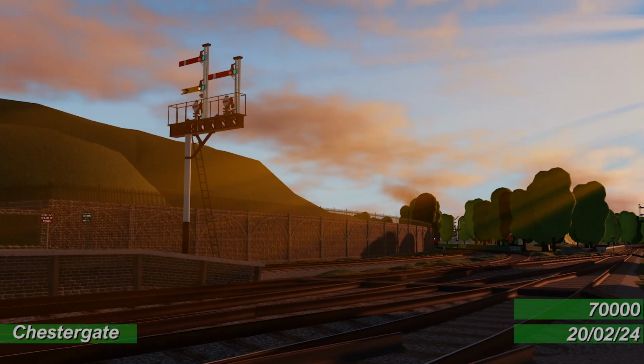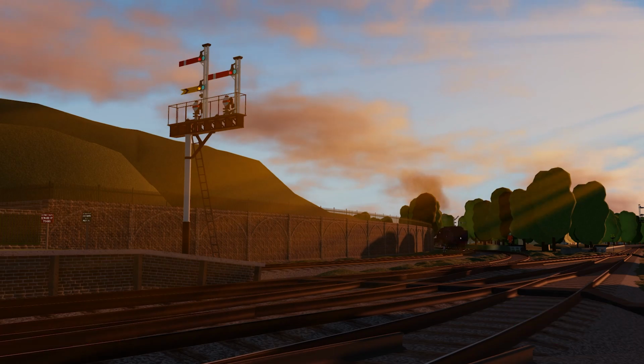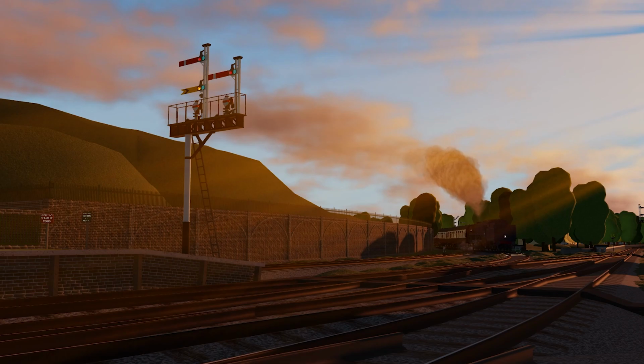On the 20th of February 2024, guests of the MVHR dining experience were treated to a special visitor. Here, famous steam locomotive number 70000 Britannia is seen pulling into Chestergate with the evening diner. The winter sunset helped set this scene perfectly.